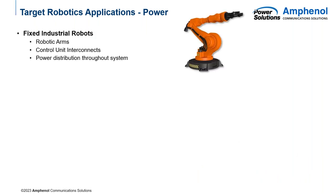So the term robotics is a bit of an umbrella term. There are many different kinds of robotics. There's factory, warehouse, security. There's even service robotics now. Not all of them play very well into our power connectors, so I want to narrow it down a little bit into what are our target robotics applications.